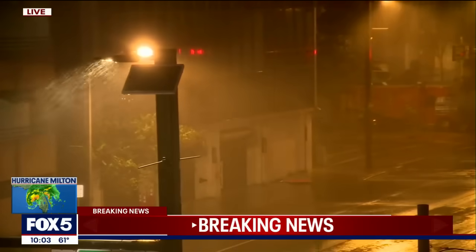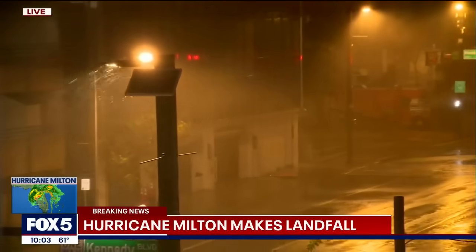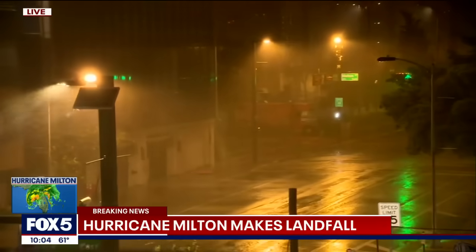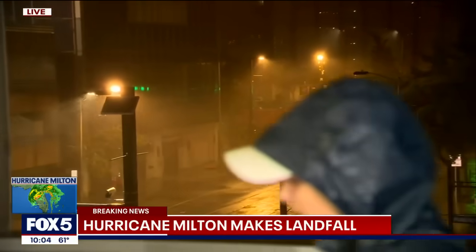So with all of this rain, we are under a flash flood warning in the Tampa Bay area for the next several hours. Hopefully this rain moves fast because the longer it stays, the more dangerous these conditions become. Steve, I'll send it back to you. Indeed. All right. Stay safe. We appreciate it. Thanks, Rebecca.